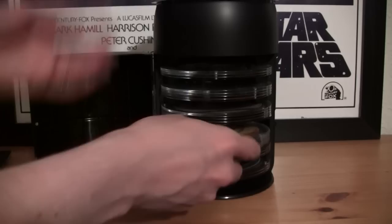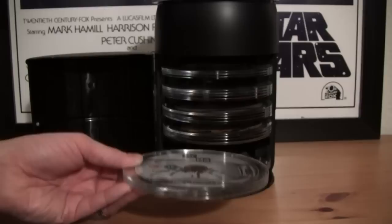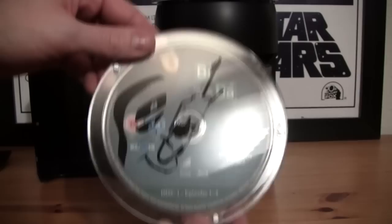I know what the image for season 5 is because I've already pulled this out and played around with it. But I like how it looks like this because it's a spider which fits inside the glass if you're lining it right with the disc and everything. So that's really cool, season 5A. And then the final season, season 5B, there. So there we go.